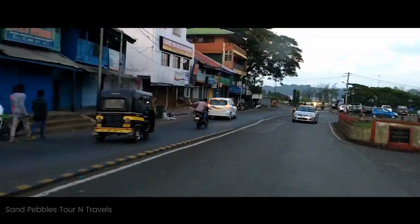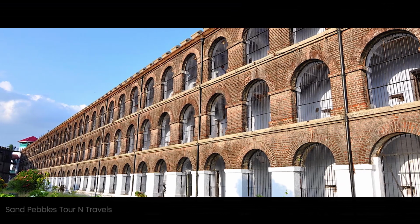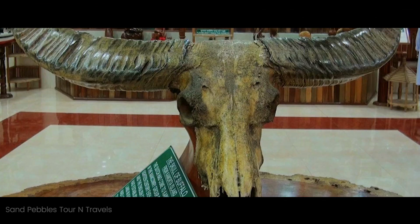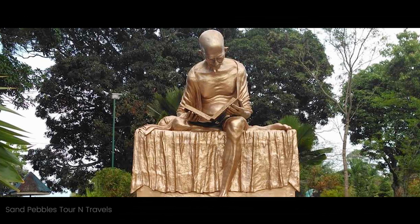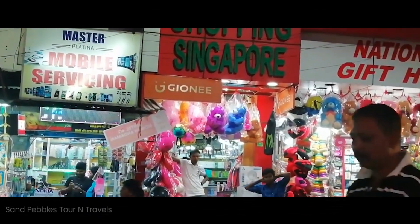On day 5, after breakfast, head for a full day city tour of Port Blair. It will include Cellular Jail, Chotham Sawmill, the oldest and biggest mill in Asia, Forest Museum, Samundrika Science Center, Gandhi Park, Marina Park, Andaman Water Sports Complex, and in the evening you can go for shopping in the local markets.